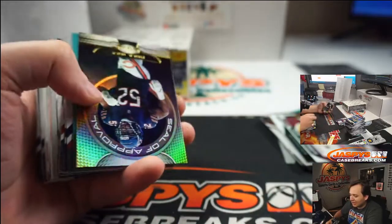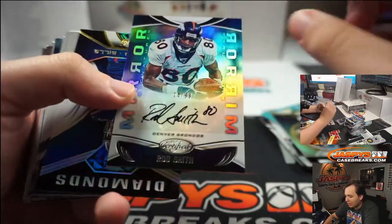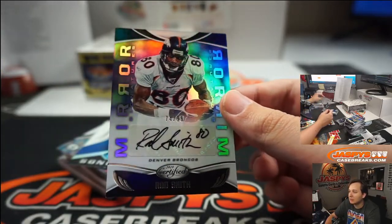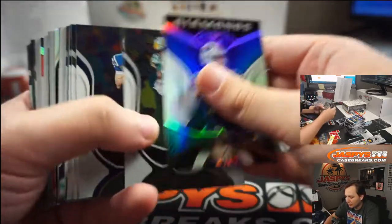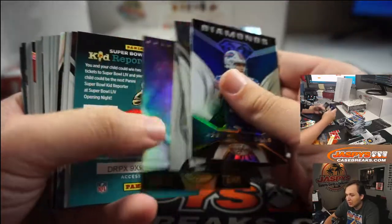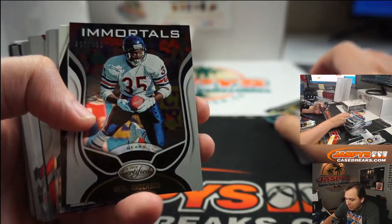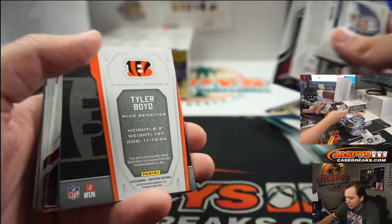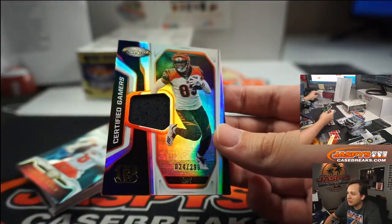Jalen Hurd to 299. Rod Smith for the Broncos. There's a Bronco. 74 of 99. Rod Smith auto. Going out to DJP. Neil Henderson to 399. Tyler Boyd, relic. Going out to the Bengals.